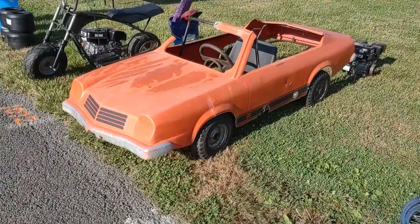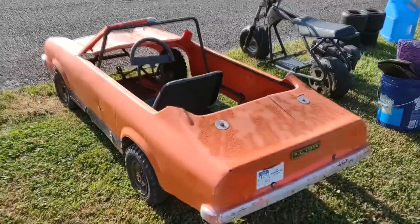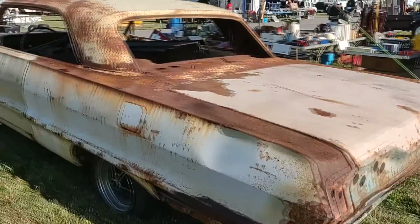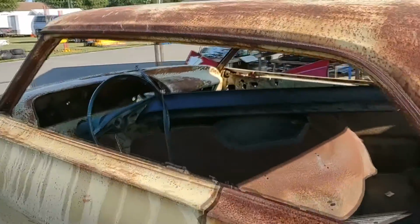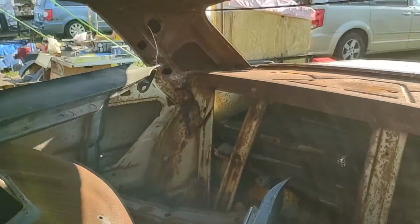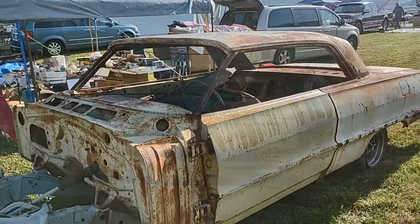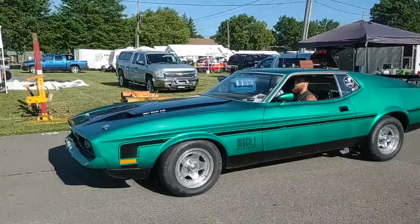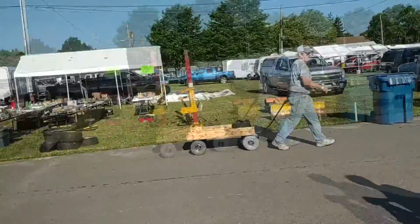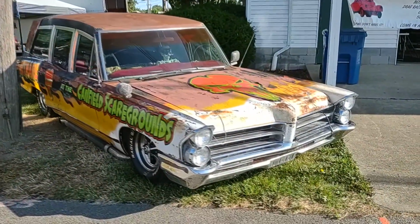Here's a popular item, a Vega kiddie car, or go-kart, or whatever it is. Here's a nifty little weekend project, 63, looks pretty solid. Interior needs a little bit of work. Yeah, baby. That's what I'm talking about. This thing's pretty nifty.